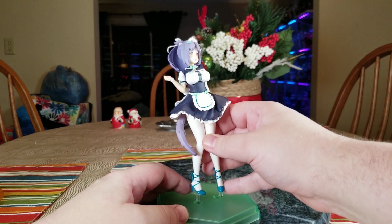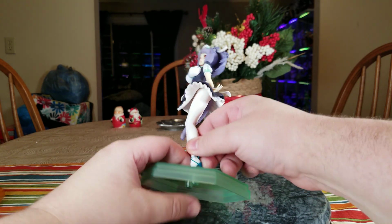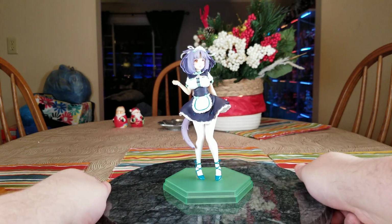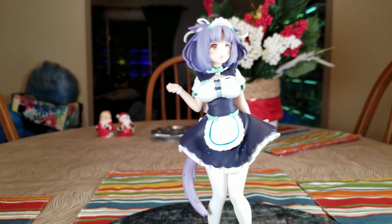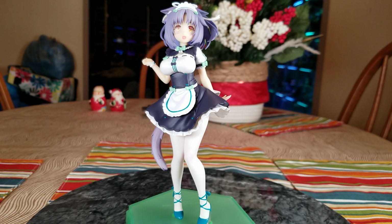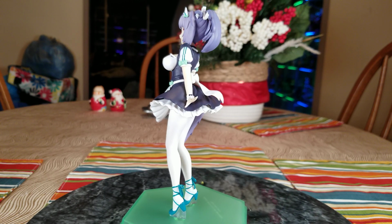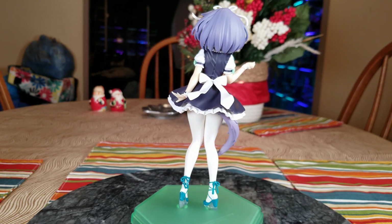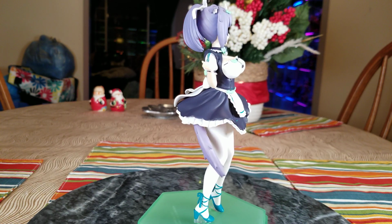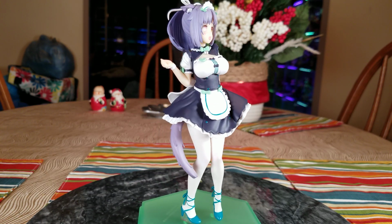Let's get her on the base. Oh, other way around. So her feet are angled a little bit, so you have to squeeze them together to get her on the base. But once you do that, she goes together pretty easily. So bring the camera closer again and tilt it, and we'll do a spin around of Cinnamon. She looks pretty cute. As I said, she is quite busty and a little bit perky. You can see in the back, there's good wrinkling in the back of her coat, or vest or whatever, apron, maid uniform, whatever. But yeah, she looks pretty cute.